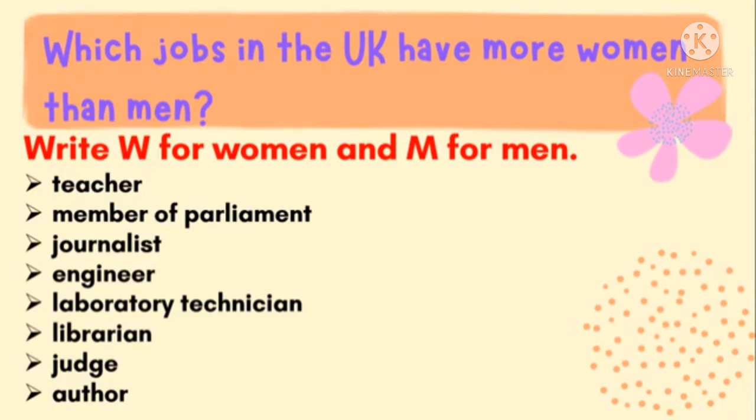So just bear in mind, this is your opinion, so there's no right and wrong. You have to state whether that particular job has more women or men. Okay, you may share your answers with your English teachers later. So for my students, I would have the discussion with you about it. Anyway, here I would love to share a little bit of background information for this survey.